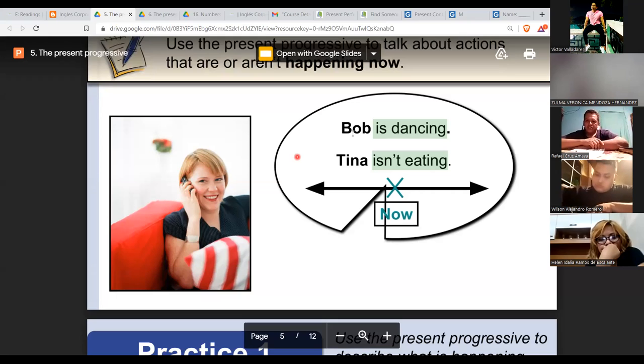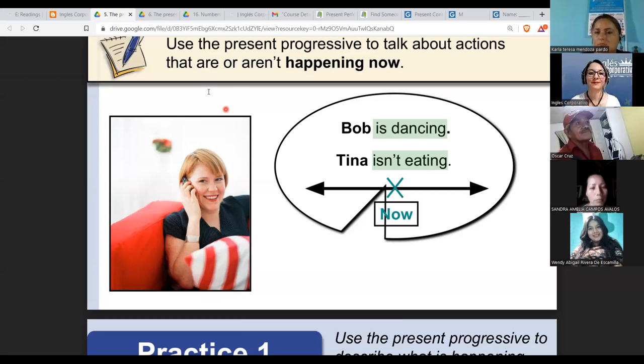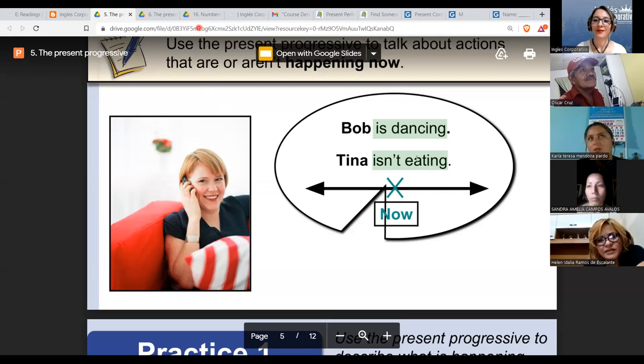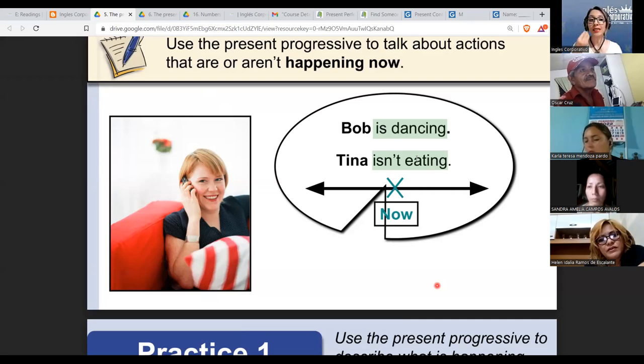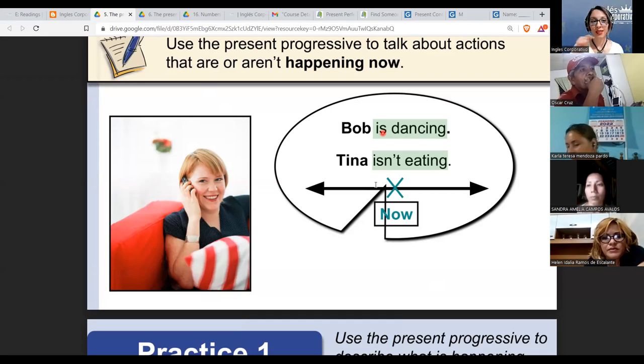Helen, can you read the examples, please? Is dancing. Eating. Eating. Thank you. So eat es el verbo comer y dance es el verbo bailar in English. So you can see it, okay? Tina isn't, aquí está la picture, isn't eating, right?